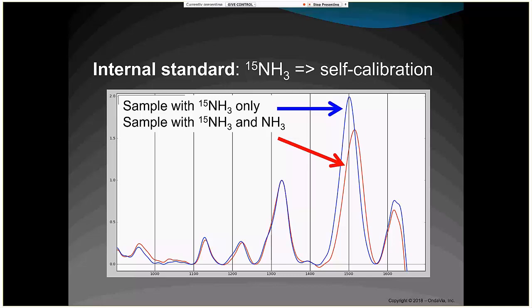So here I show a spectrum, two different spectra you'll see there. The blue is if we have just heavy ammonia in solution, and the red is when we have a mixture of the two. So adding the neutron, we actually get a change in the optical response. Interestingly, they both turn green, and they turn green similarly. So it wouldn't be possible to use heavy ammonia as an internal standard for colorimetry because it's all green. But the Raman spectra are different, and that allows us to then use an internal standard. And really it becomes a self-calibration, right? That we're putting that in there, and now we've built a calibration into our samples.